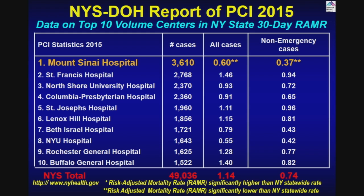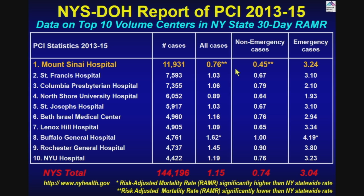This is the data. Your double star means your 30-day risk-adjusted mortality is lower than the statewide average, and consistently we have received that double star in one or two categories. And of course, these are the various volumes of the various hospitals. This was the year combined and the 3-year combined, and 2015 was the previous slide.